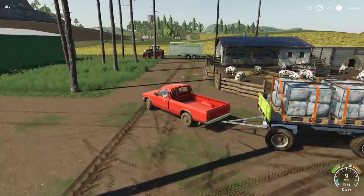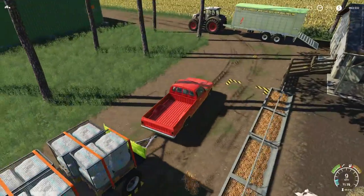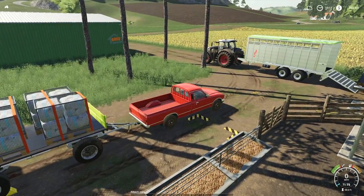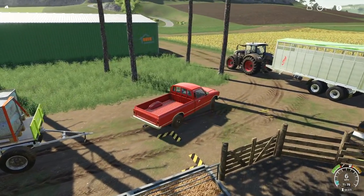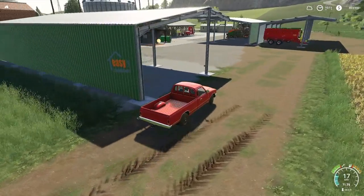So what we're going to do is we are going to load up as many pigs as we can, and then we are going to attach this trailer to the back of the animal trailer, and we are going to sell pigs, wool, and eggs all at the same time.